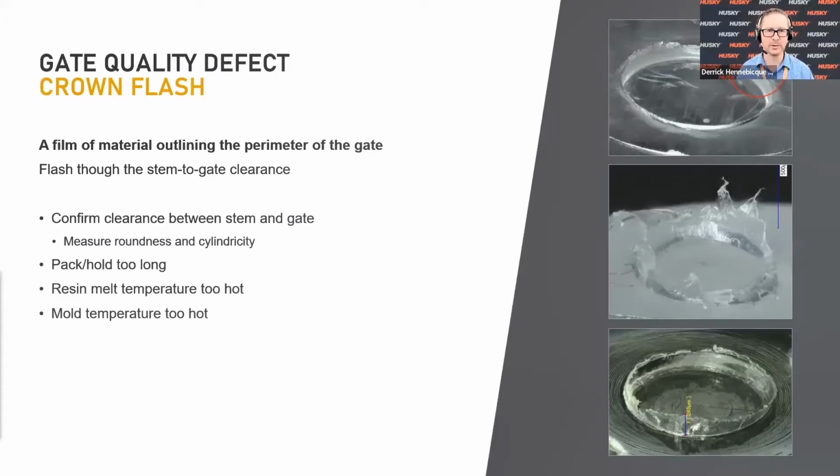Crown flash can also be the result of the molded material. Some resins like polypropylene or polyethylene are very ductile or stretchy. If the part is overpacked, material may have packed into the clearance area between the gate and the valve stem. That ductile material might also still be hot at ejection. These factors can be confirmed by significantly reducing hold time, significantly increasing cooling time, or significantly decreasing the mold or the cooling temperature. Each of these settings should be changed, and the results should be observed and recorded as they indicate different influences beyond the gate clearance.